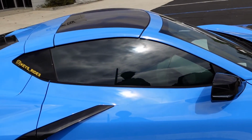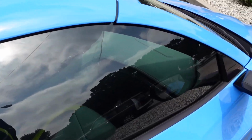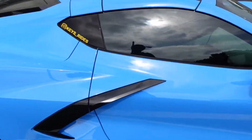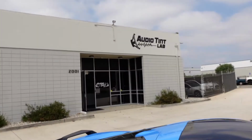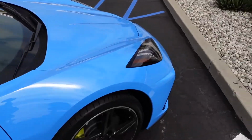So I probably should have done it the first time, but you can probably see a little bit better there how you can kind of see through the window. We're gonna go back in there and have them hook us up. All right, so let's go inside.